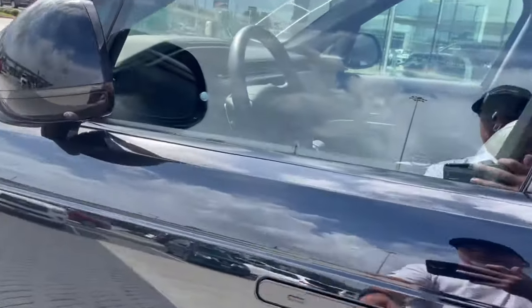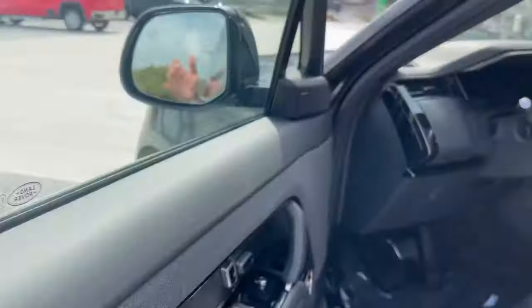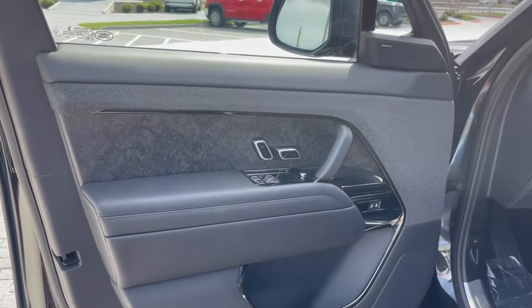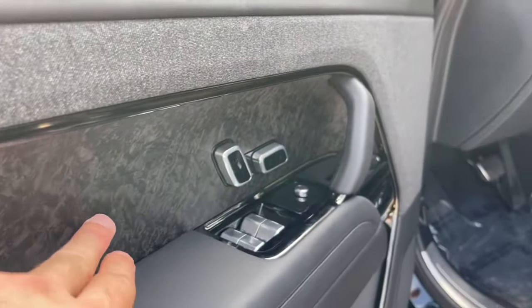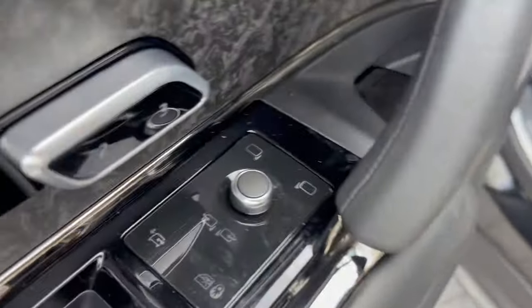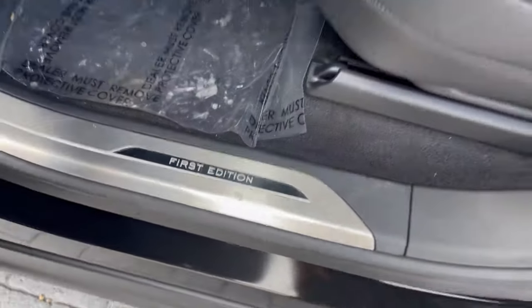All right, so I have the keys in my pocket. Just push the button, it's gonna open. Has a blind spot, has the ebony interior, and has the carbon fiber trim on the inside. Beautiful. These buttons are hidden until needed. They'll light up when we start it up. You can see the first edition tread plate right there.